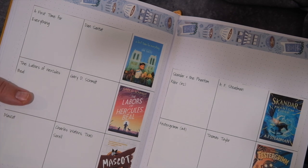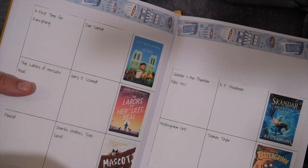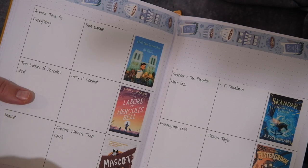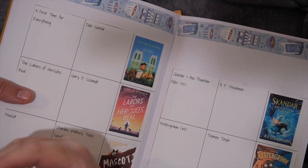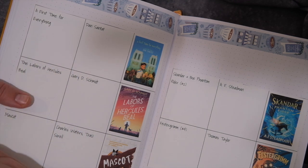In this one, we have Hercules, who lives in our modern day, but has been challenged to recreate, in some sense, the labors of Hercules from classical mythology. And this just might help him start to heal from the loss of his parents who died in an accident.